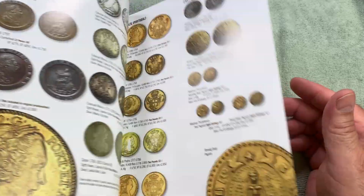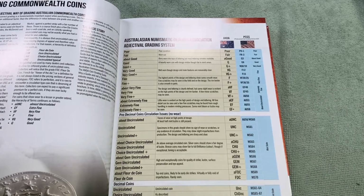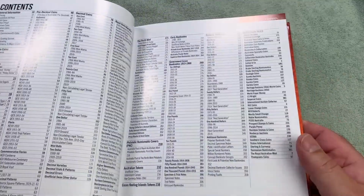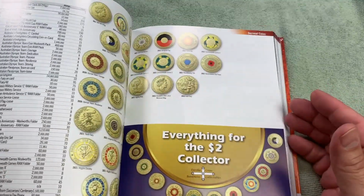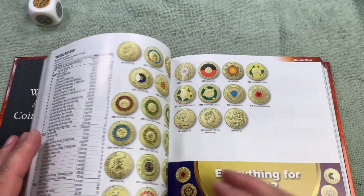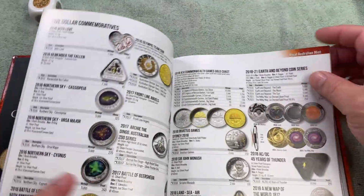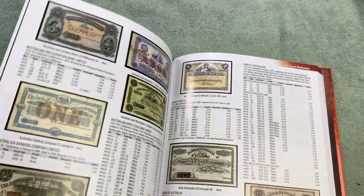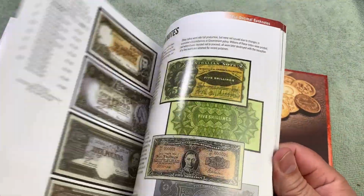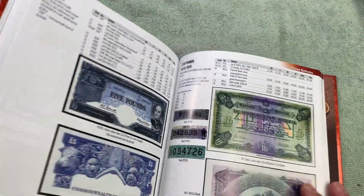It starts off with proclamation coins, goes through the history of Australian coins. It goes through there, the grading system, what they think is good, the description of what they are, how to grade. It's a very, very informative book. It has pretty much all of the circulating coins and the non-circulating coins as well. It goes through pre-decimal coins at the front, and then decimal coins at the back, and then it also has Royal Australian Mint product, Perth Mint product, private issue banknotes, pre-decimal banknotes, and then into decimal banknotes as well. So the whole range of Australian coins and banknotes and what to know about them.